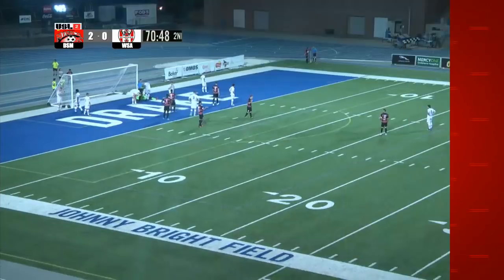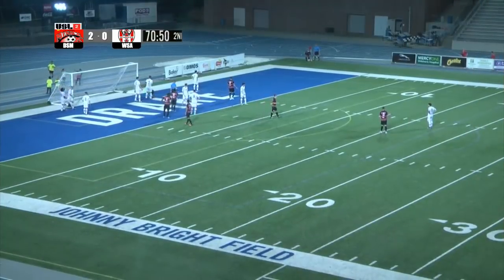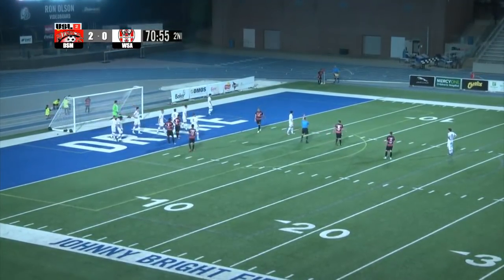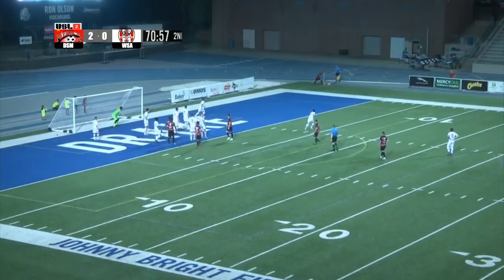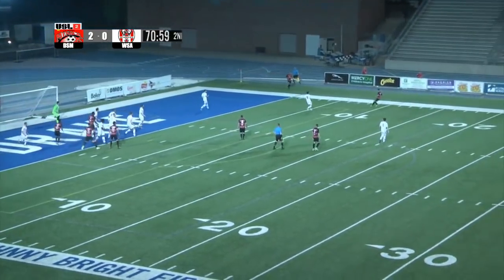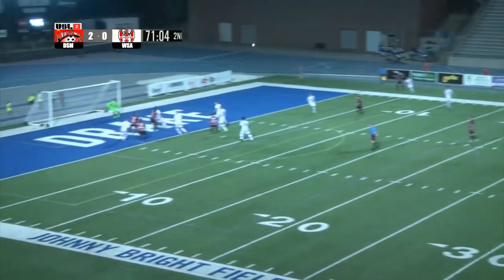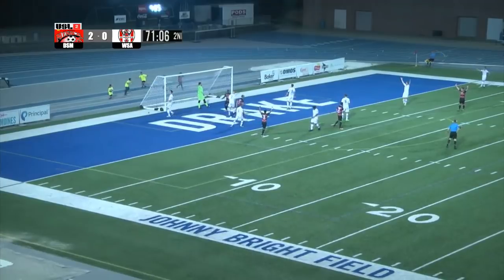This could be the time for some substitutions. Menace are going to make one. Winnipeg look like they're going to make two. Corner goes short. Back in. And that's another goal!